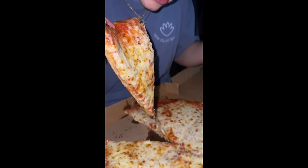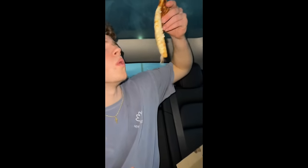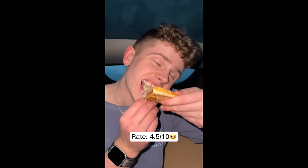Y'all asked for it, a 7-Eleven cheese pull test. Got the triple cheese. Cheese pull. Come on, be nice. Ooh. Last chance. Ooh. Not bad.